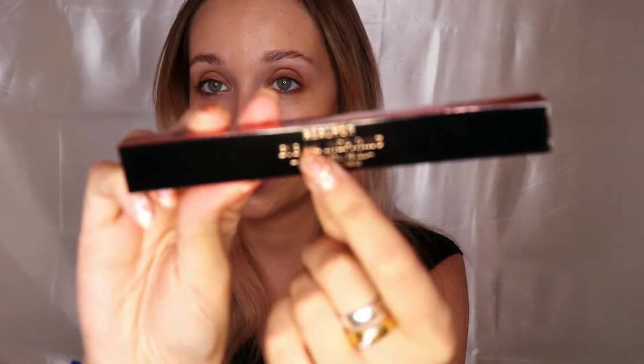The next thing I have is the Real Her I Am Inspiring, but it's a pun. I don't know if you guys can see that. It's a pun. I Am Inspiring Definer Brow Pencil. I can't find a color anywhere on here unless I am like an idiot. I cannot find a color on here, so maybe it's just one color.